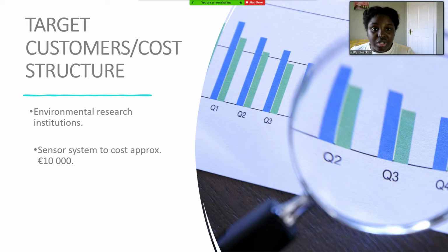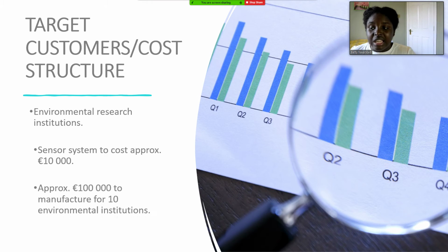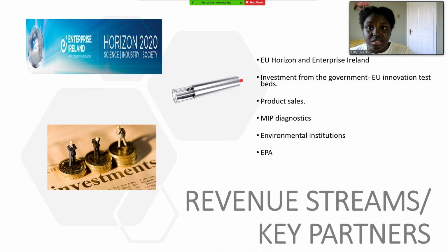This system costs approximately €10,000, and it'll cost around €100,000 to get this system up and running in around 10 environmental institutions. Where do we intend to get funding and our key partners? We aim to get funding from EU Horizon and Enterprise Ireland. Also, EU innovation test beds available from the government will be a good source of funding for us. We also aim, in the long run, to receive revenue from our product sales.